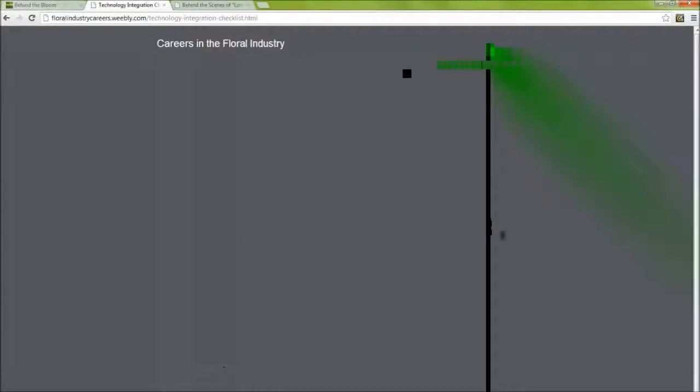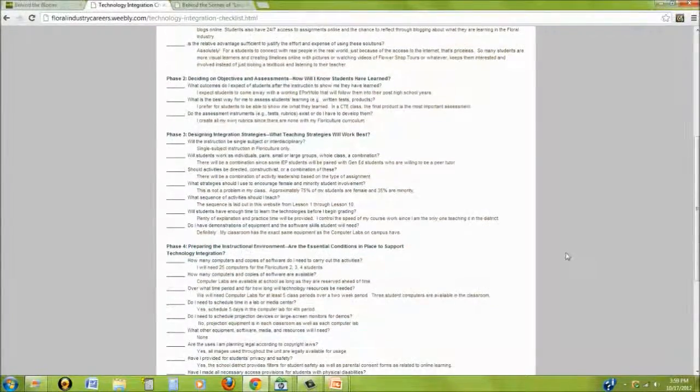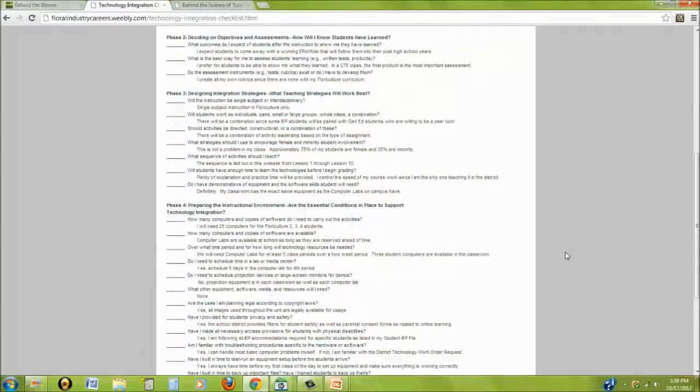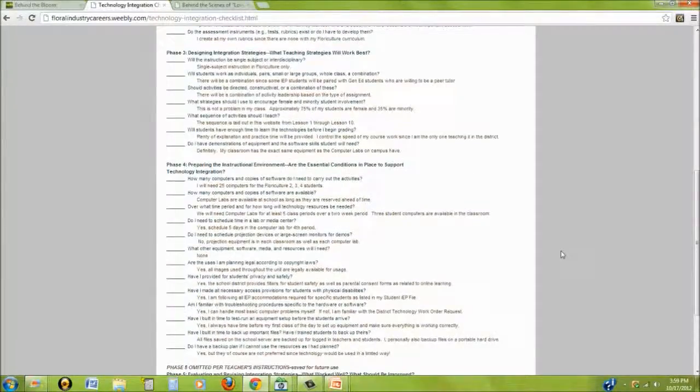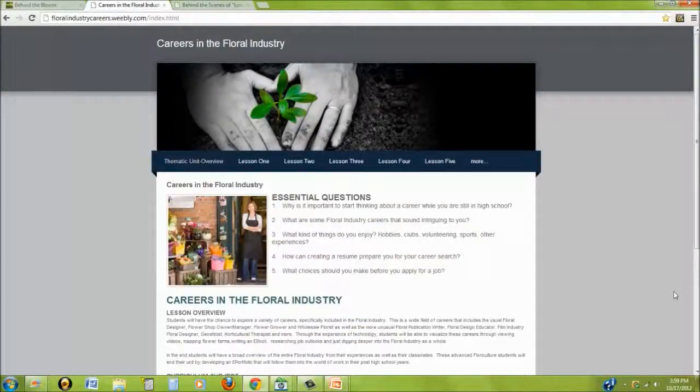And finally, this technology checklist is just for the instructor. Just to make sure that everything that was needed for every lesson was thought through, and it was available, and it was working correctly, and making sure that everything was accomplishing the desired result. All in all, this was a huge endeavor, and I will continue to use it in my floriculture class with some tweaks, but it's exciting to see a final product that's totally online with assignments that are created online without all the paper handouts.